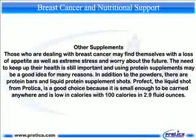Other supplements. Those who are dealing with breast cancer may find themselves with a loss of appetite as well as extreme stress and worry about the future. The need to keep up their health is still important, and using protein supplements may be a good idea for many reasons. In addition to the powders, there are protein bars and liquid protein supplement shots. Profect, the liquid shot from Protica, is a good choice because it is small enough to be carried anywhere and is low in calories with 100 calories in 2.9 fluid ounces.